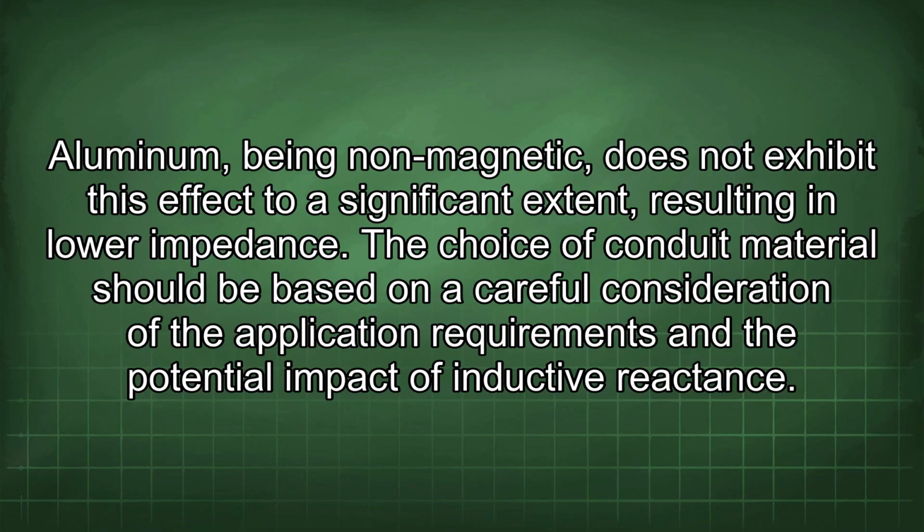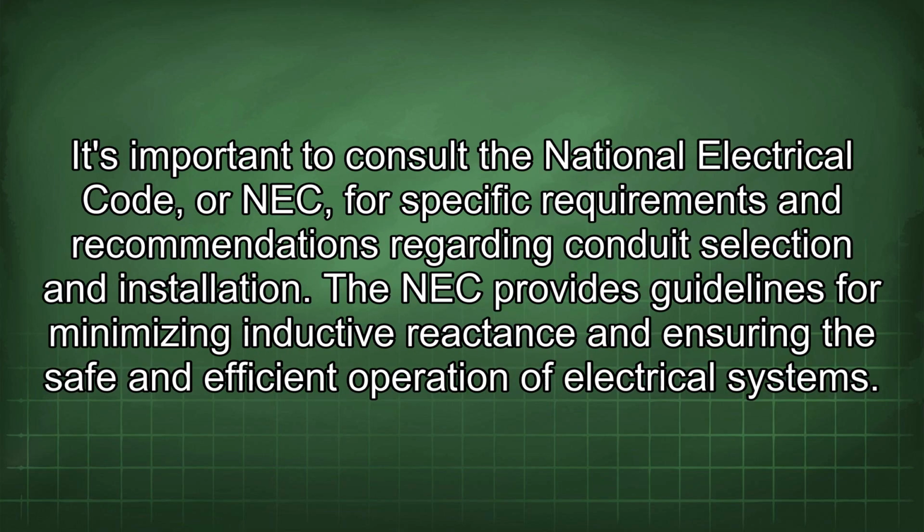The choice of conduit material should be based on the careful consideration of the application requirements and the potential impact of inductive reactance. It's important to consult the National Electrical Code, or NEC, for specific requirements and recommendations regarding conduit selection and installation. The NEC provides guidelines for minimizing inductive reactance and ensuring the safe and efficient operation of electrical systems.